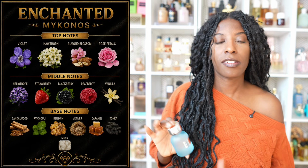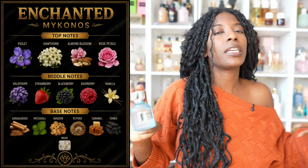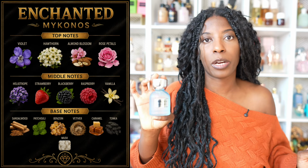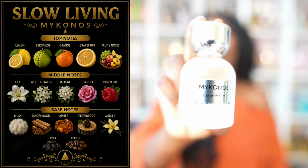Gucci Bloom is strong, thick, like it comes out and punches you. This is like a fairy feeling, a fairy tale feeling floral. And I just think it's really enjoyable and very pretty. So yeah, Enchanted, fantastic. Next up is Slow Living.